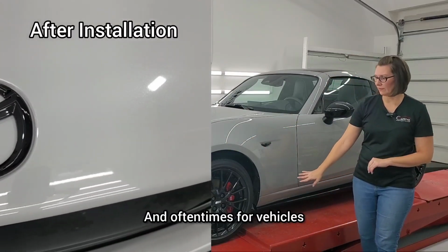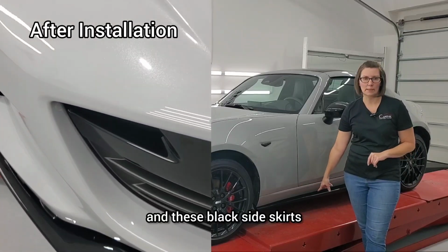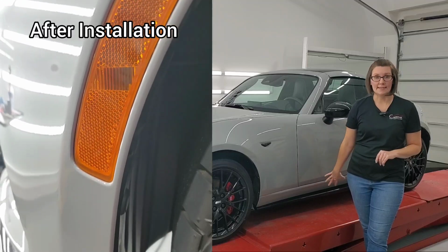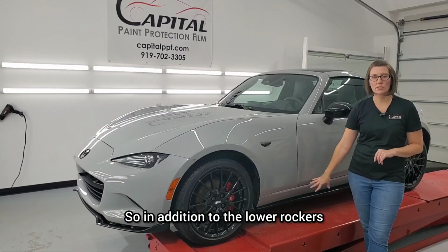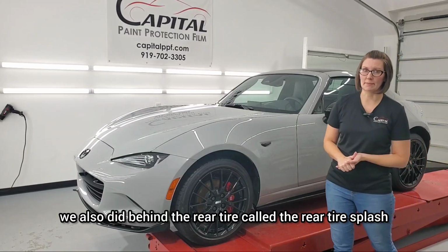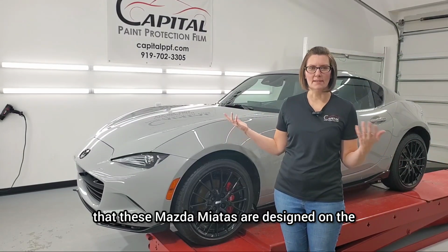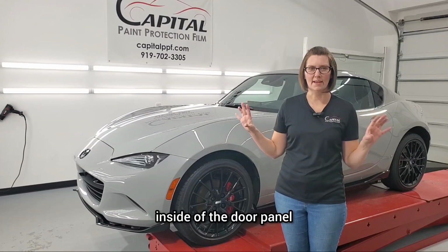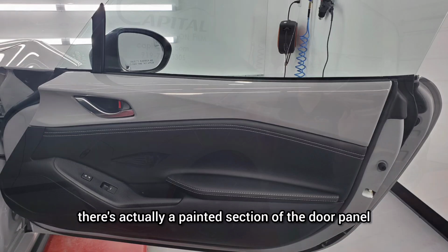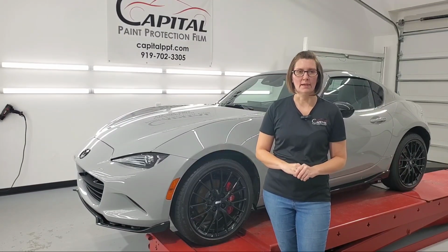And oftentimes for vehicles, we recommend protecting the rocker panels and these black side skirts because your own tires are going to kick up rocks and damage those areas. So in addition to the lower rockers, we also did behind the rear tire called the rear tire splash. And strangely, the way that these Mazda Miatas are designed, on the inside of the door panel there's actually a painted section of the door panel. So we protected that for them as well as their door sills.